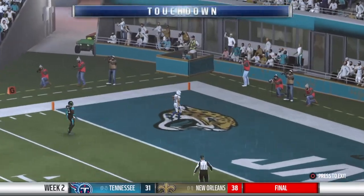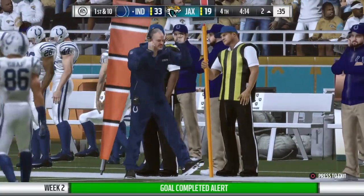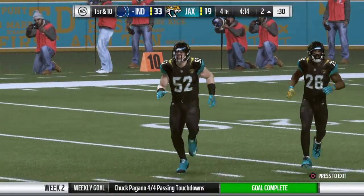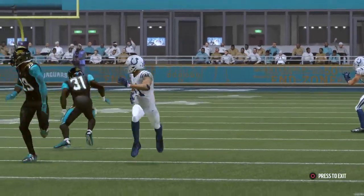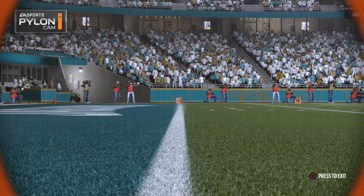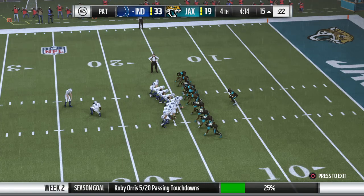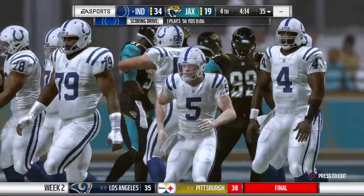And this is caught. And he'll get into the end zone. Touchdown, Indianapolis. A big play there. His 3rd touchdown of the season, all coming in this game. And the Colts are able to grow their lead. Now the try here for the extra point. And the lead is up to 15 now.